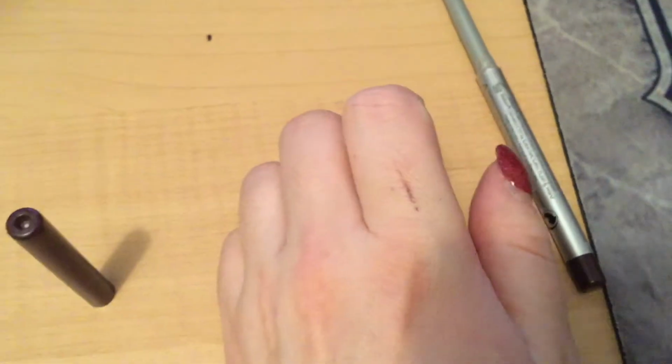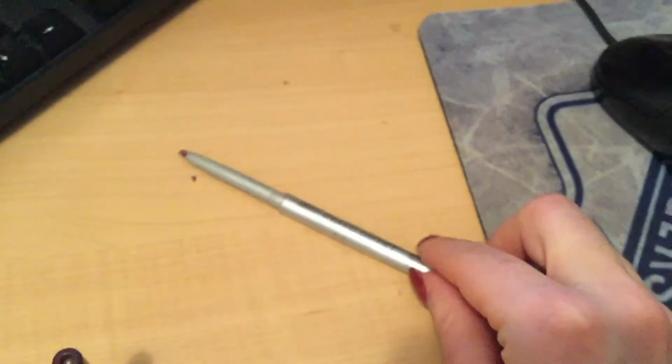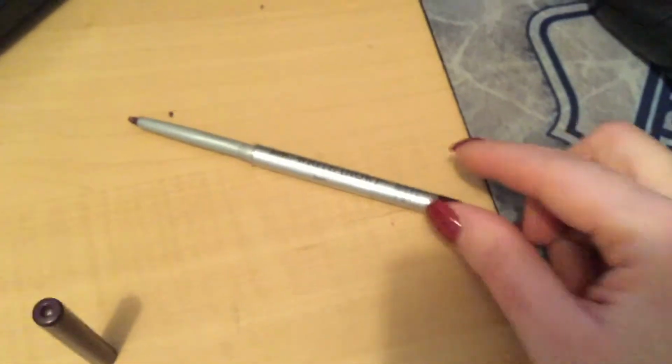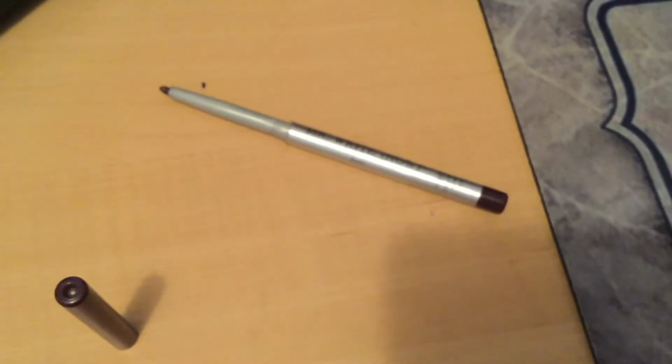You guys can see it's really nice. It's got that dark purple color. And like I said, it comes in a bunch of other colors as well. Really easy to use, very smooth, and I don't think it's water resistant, but it works as if it is. So I think this is definitely a staple and something to use every day, a must-have in your makeup bag for sure.